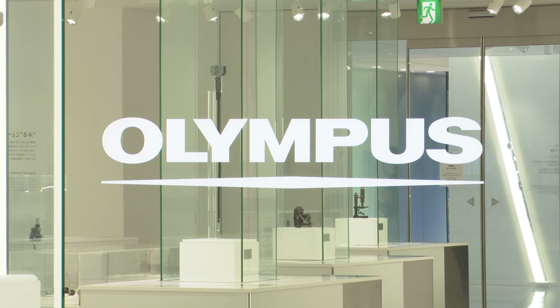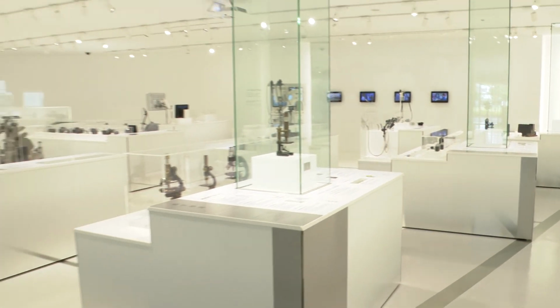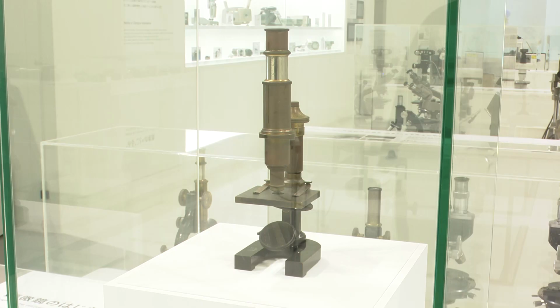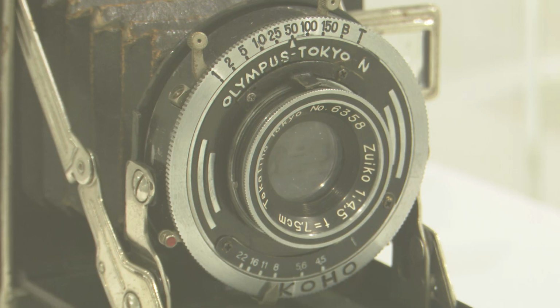Hello, I'm Makia Rai. This time I'll be bringing you the program from the Olympus Museum in Hachioji, Tokyo. Showcased at this facility are the numerous products developed by Olympus during its history spanning over a century. And among them, we'll be taking a closer look at its microscopes and cameras that have evolved over the decades as part of the company's efforts to enhance our ability to see.